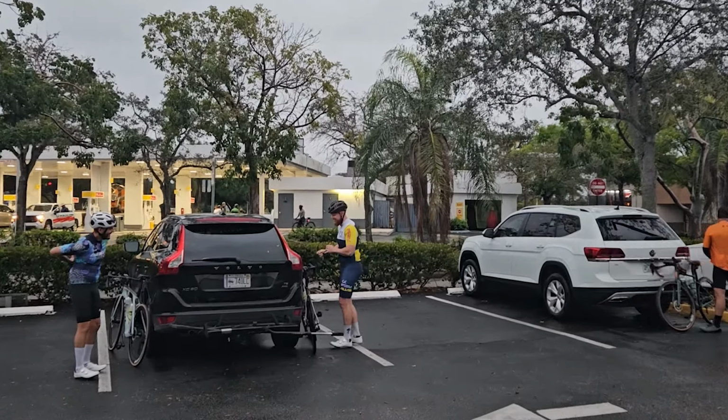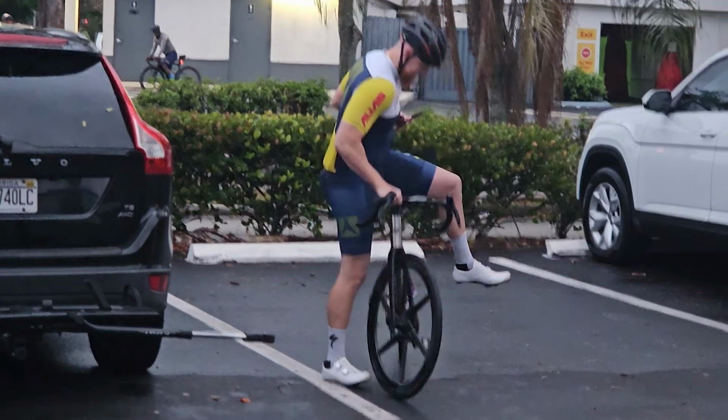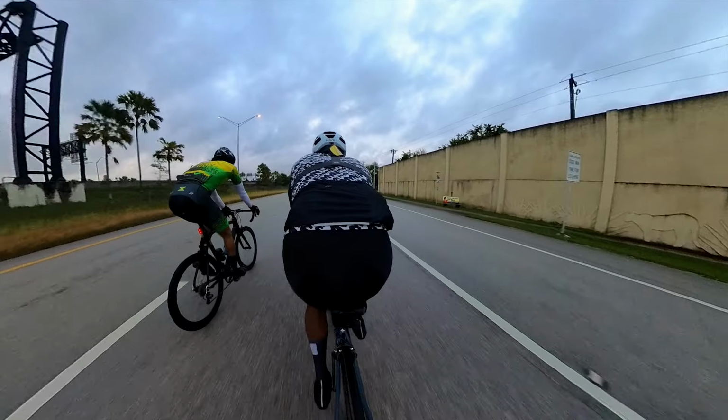We always get celebrities out here. That's Grant from GC Performance right there, and he's got that nice titanium rig out here today. Oh my gosh, okay, it's gonna be on.